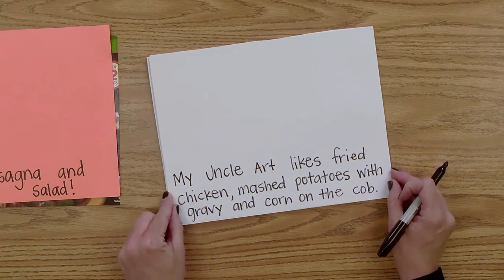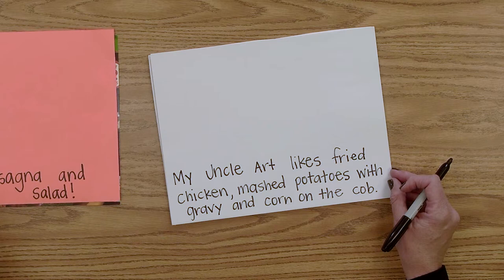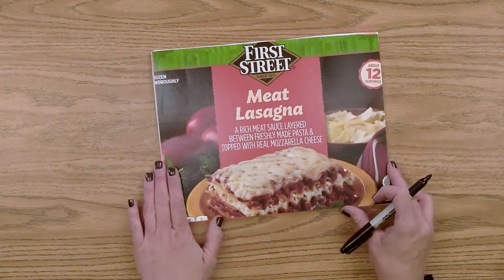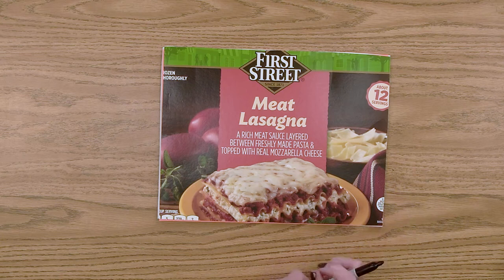That's such a great story from my uncle. In this space up here, I can draw a picture of my Uncle Art and his fried chicken, mashed potatoes and gravy, corn on the cob. I can put my page with my Uncle Art's page. Then I can put the front cover back on. And when all of this is over and we can see our families again, you'll have a nice book of everyone's favorite recipes. You can ask your mom, your dad, your brothers and sisters, your cousin, or maybe you have an uncle that lives far away. You should ask and see.